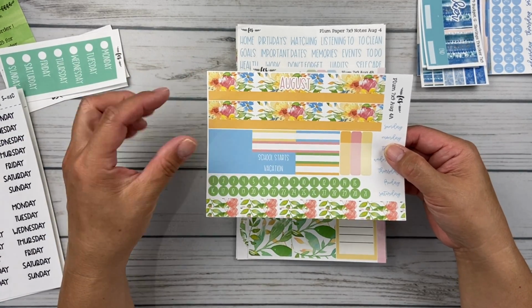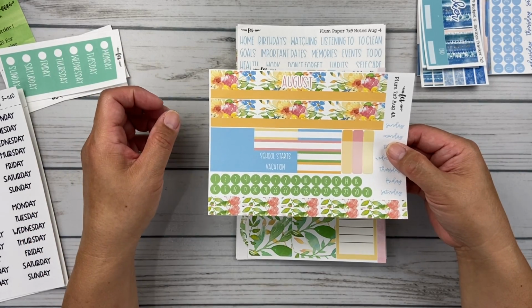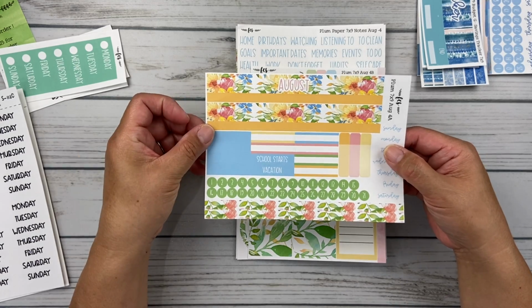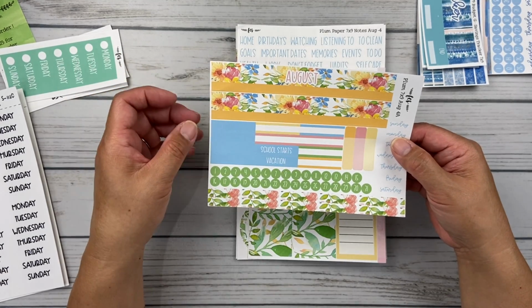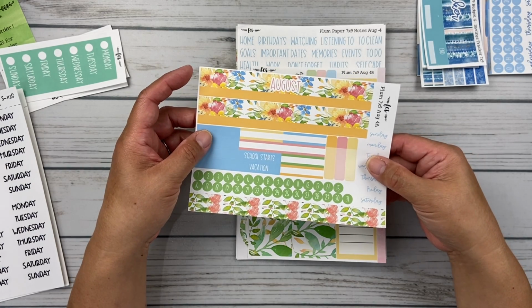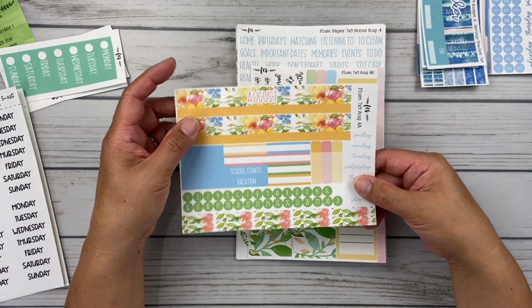So she's going to send another one to me that measures perfectly to Plum. I measured this one. It was like 5/16 short of what the Plum truly measures. So not a big deal, but just highlighting her excellent customer service. She's so responsive, and just making it right.